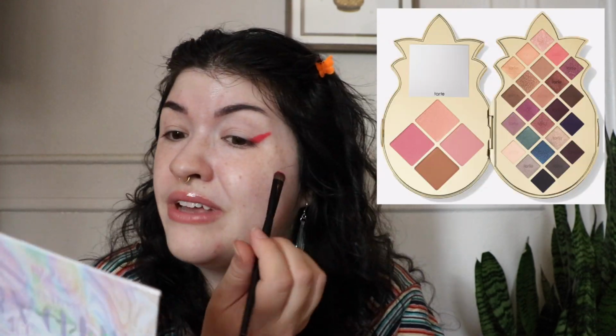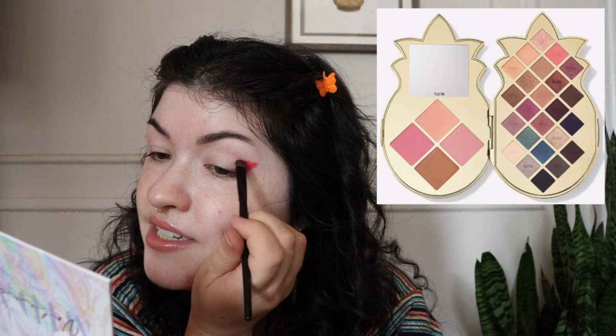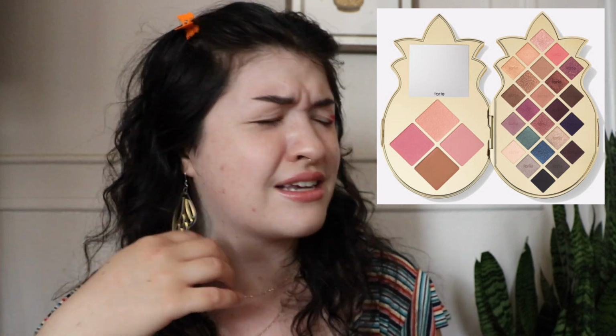But I know they've done it with other palettes too. It feels like that's Tarte's go-to. They're like, oh no, we forgot to make a creative palette. Just make the eyeshadow pans diagonal and it's fine. I don't get it. It doesn't make sense. It doesn't feel like a decision that's informed. Like, it doesn't feel like they're doing it for any reason other than to just make it a little different so the eyeshadow palette can say, I'm not like other eyeshadow palettes, you know?